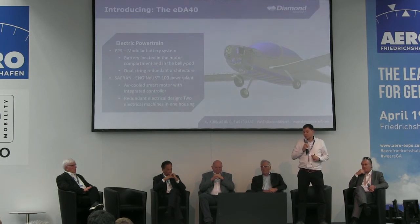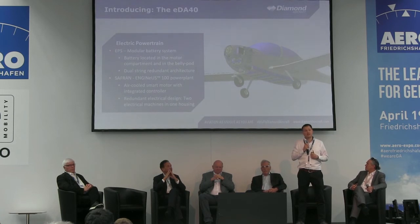And then, we recently announced that we also have a collaboration with Safran. Safran is going to provide us with the Ingenious 100 power plant, an ideal power plant for this type of aircraft. It's an air-cooled smart motor with an integrated controller in a quite small package. And what's interesting, it has a redundant electrical design. It's basically two electric motors in one housing, which would greatly increase the safety and the redundancy of a single engine aircraft.